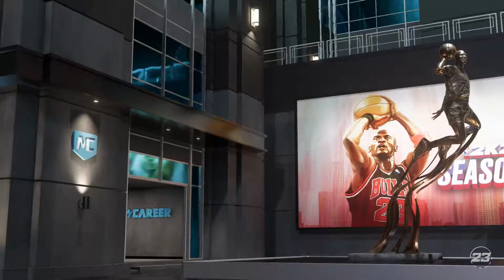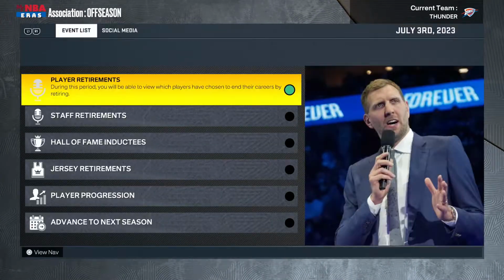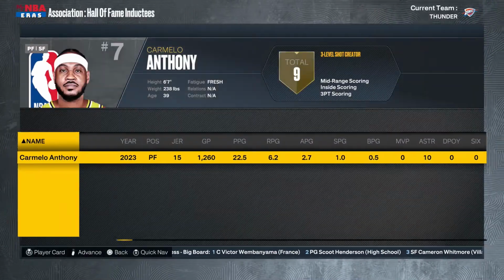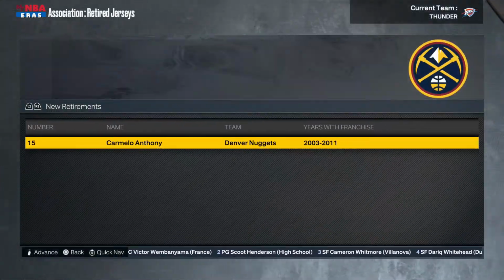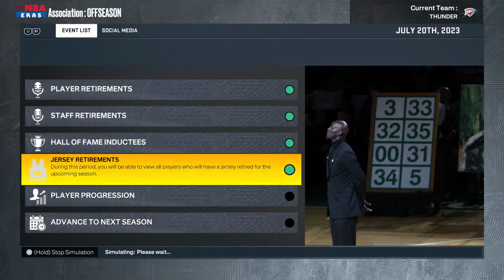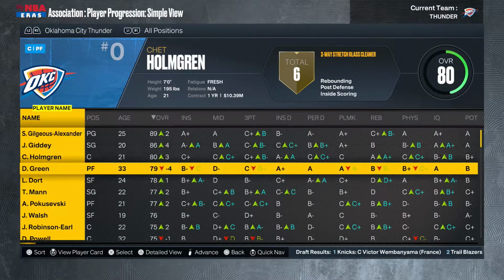James Harden, ironically, wins NBA Finals MVP. Player retirements: Udonis Haslem, Carmelo Anthony. Good stuff. Staff retirements: Teresa Weatherspoon is retiring, and Carmelo's going into the Hall of Fame, probably getting his jersey retired as well. We have no control over the team. We'll just be letting the CPU do CPU things, and hopefully Chet Holmgren comes back bigger, better, faster, stronger for his official first season. Let's see.